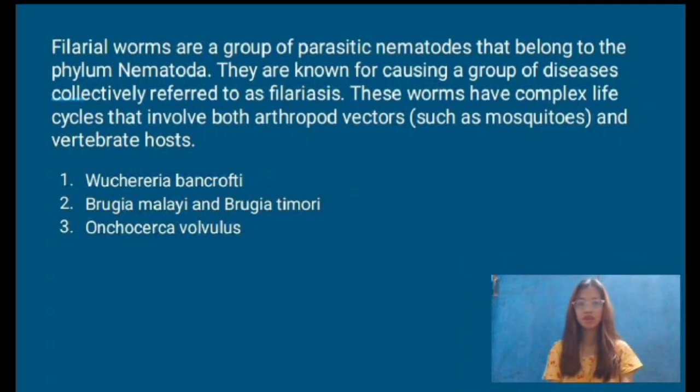Number 3, Onchocerca volvulus. This filarial worm causes onchocerciasis, also known as river blindness. This is transmitted through the bites of black flies. Onchocerciasis can lead to severe skin and eye problems, including blindness. These are just a few examples of filarial worms within the phylum Nematoda that can cause diseases in humans.